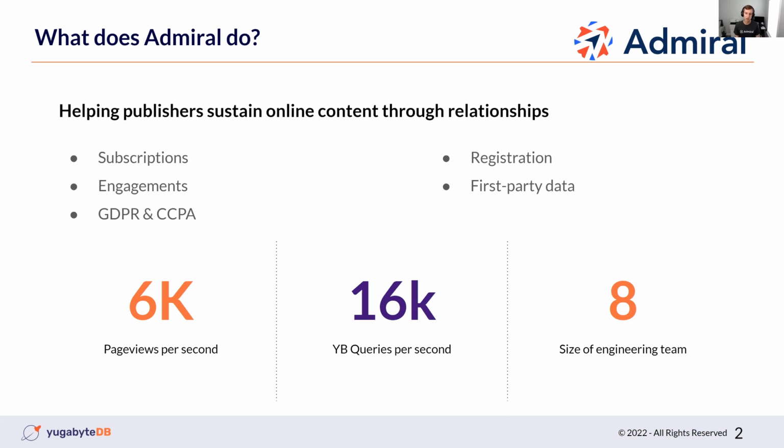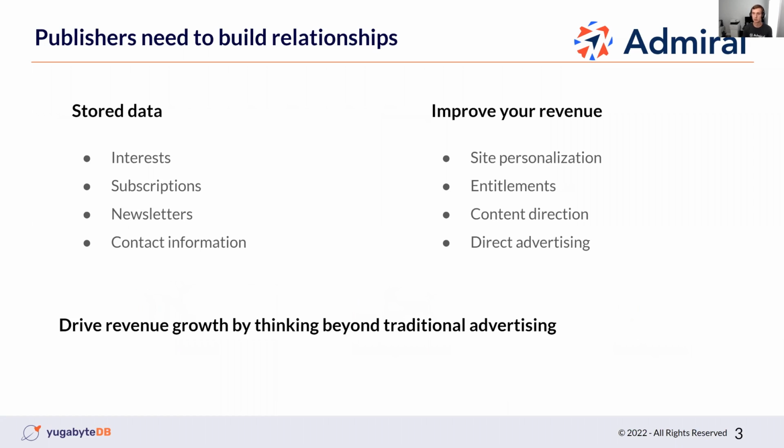I have some stats here. We're doing a little bit over 6,000 page views per second. That translates to roughly 16,000 gigabyte queries per second. And our engineering team is only a size of 8. In this day and age, publishers have to build relationships. With third-party cookies going away and traditional advertising going down in value, they need to store data about their users and collect first-party data in order to improve their revenue.